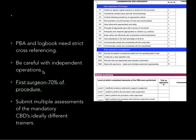Now again, here's the thing with independent operating. Some of you may be in a position where you are fairly senior and you have your own lists and you operate. So you cannot put PBAs for such operations, because if you put that it was independently performed, and then you put a PBA for it, the question again comes as to who supervised you. So be careful that you are not caught out on these.